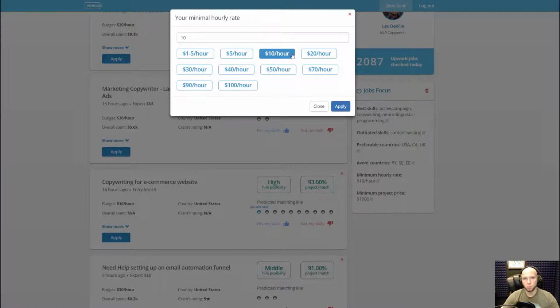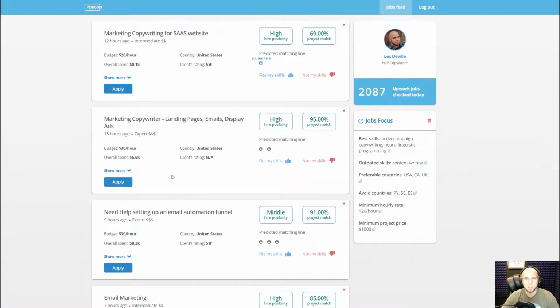But if you were someone who works hourly, you could go in here and choose your minimum hourly budget. So if they're wanting to pay less than $10 an hour, I wouldn't even want to see that. So I just click $10 an hour and hit apply. You can change this anytime. See, when I click $20 an hour, it updated my feed based on that information.